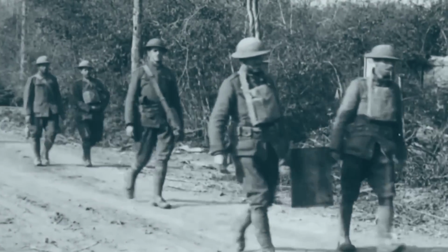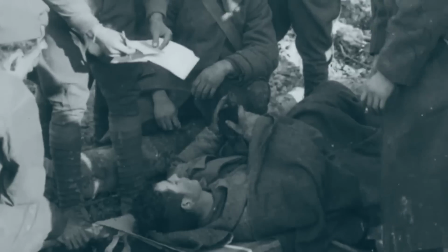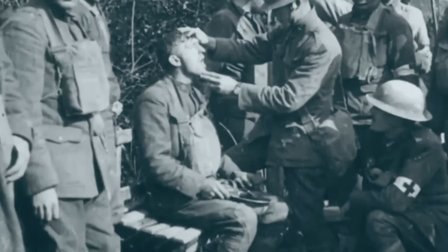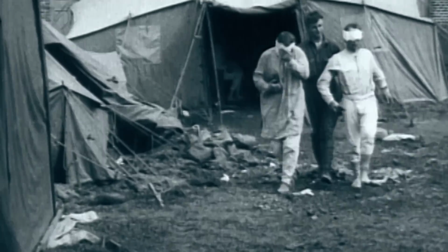Poisoning was by contact. Troops would march through contaminated areas, unaware that they were being exposed. After returning to their trenches or barracks, they would then contaminate other soldiers. After contact, the skin of victims would blister. Troops would begin to vomit, suffer internal bleeding, and eventually blindness.